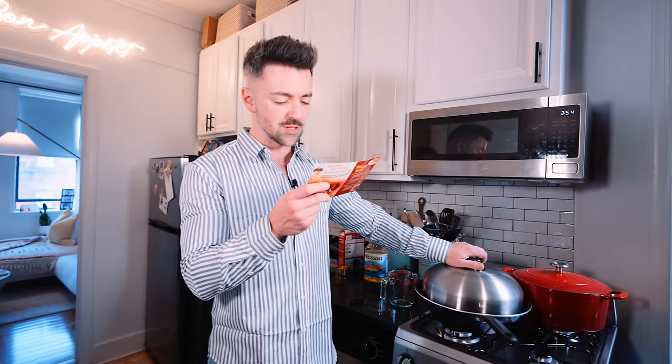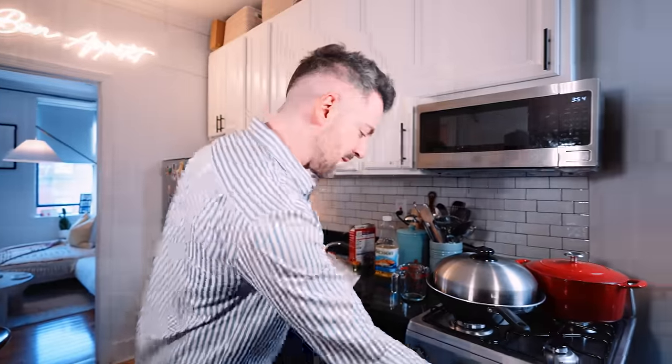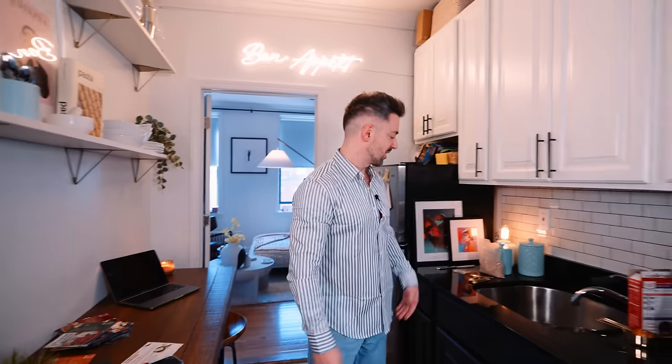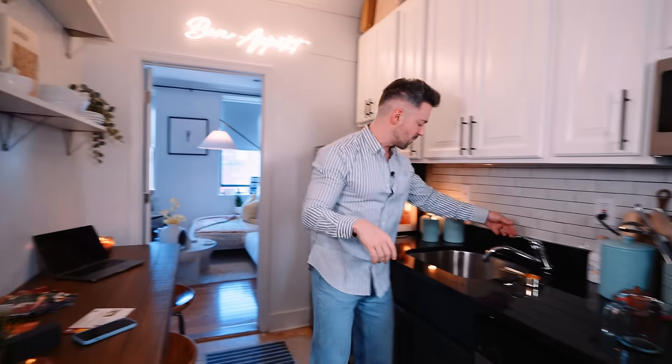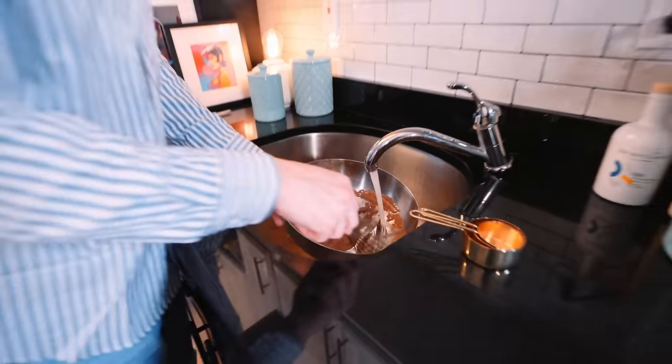Place the steam rack in a position, cover, valve closed. Closed, okay. And cook on high for 10 minutes. Okay, so in 10 minutes, we should have delicious moist cupcakes. Should I clean this while we're waiting? But they said there's no mess. This is a mess. Like, what does she mean, not a mess?